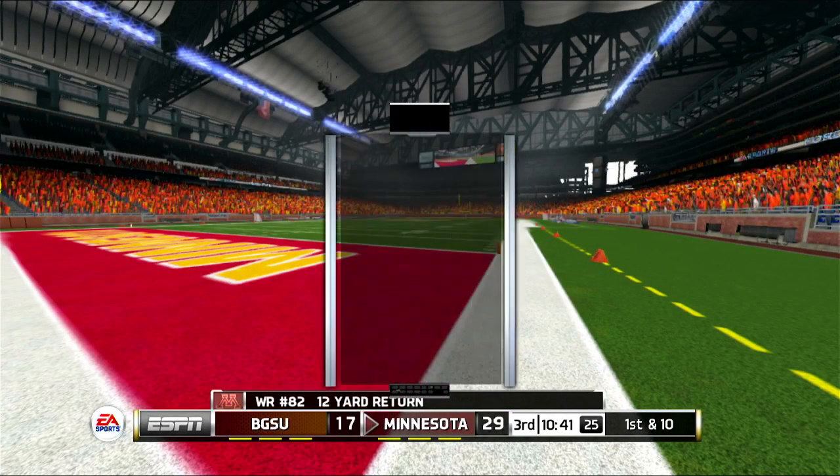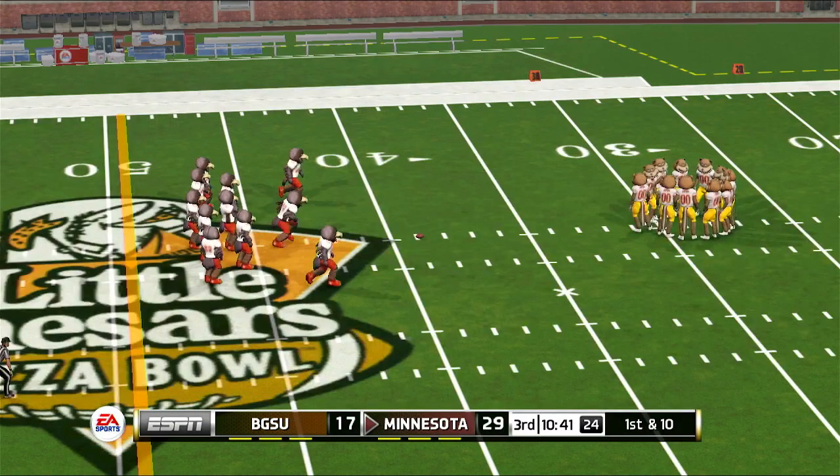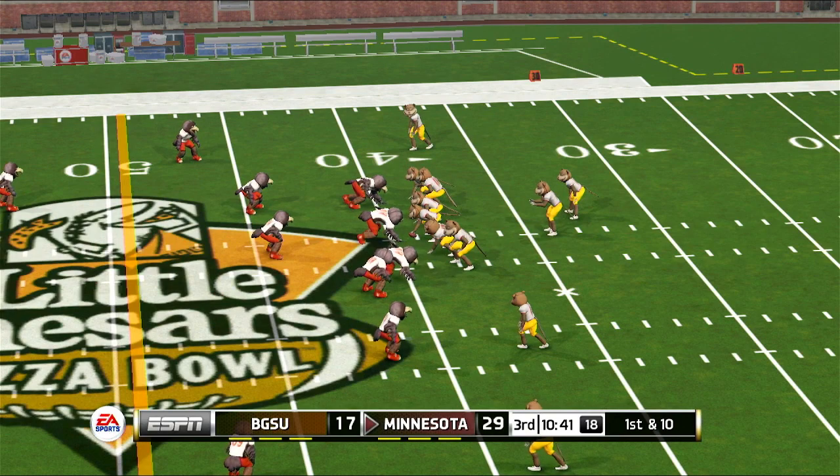Bowling Green's game plan was to run the ball, and they are doing it brilliantly. They knew coming in that they'd have to be able to rely on running the football. So far, so good. We'll see how it plays out the rest of the second half. Both squads are digging in now. Let's see what happens on this next drive. Here we go!